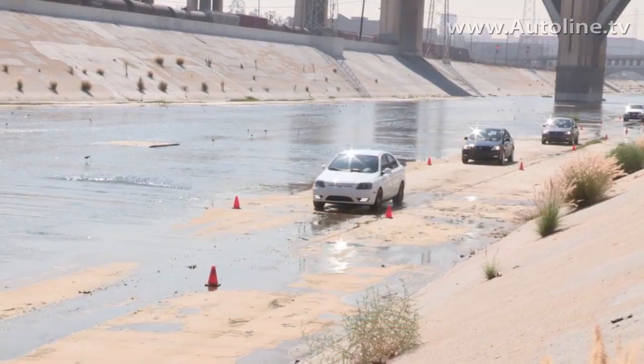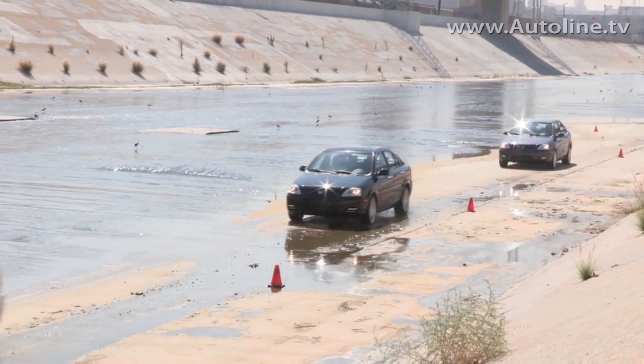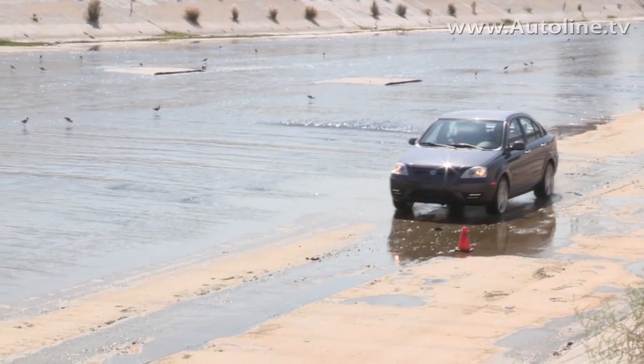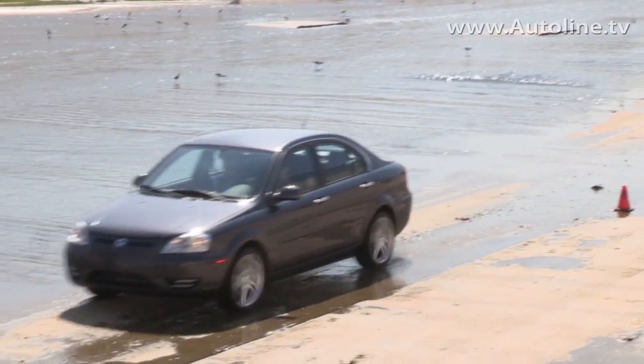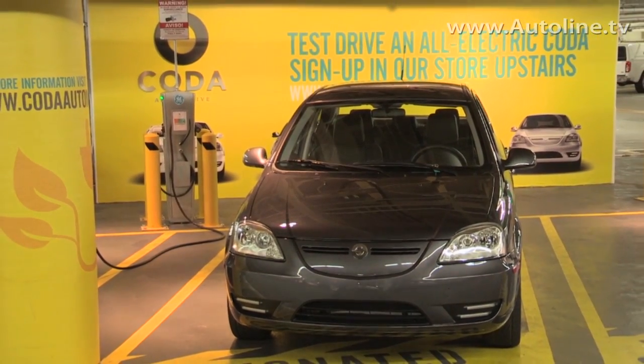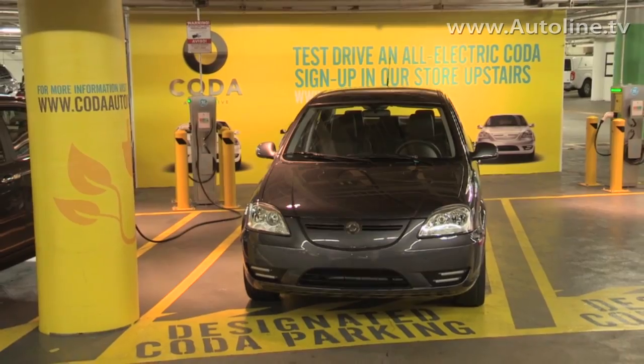And all that battery power means the CODA has a greater driving range than the other electric sedans in its class. Notice I say in its class because the more expensive Teslas do have a greater range. Officially, the EPA says it has an 88-mile range, and I would describe it as having pretty zippy performance.